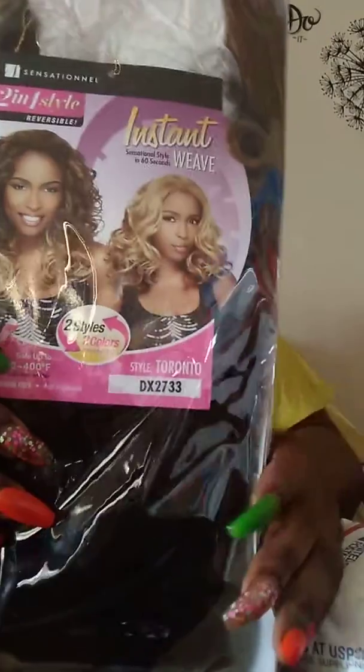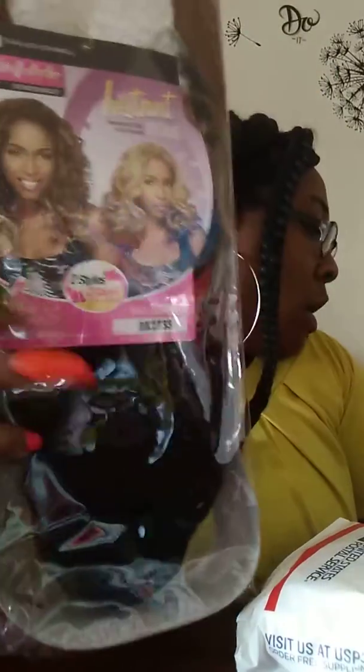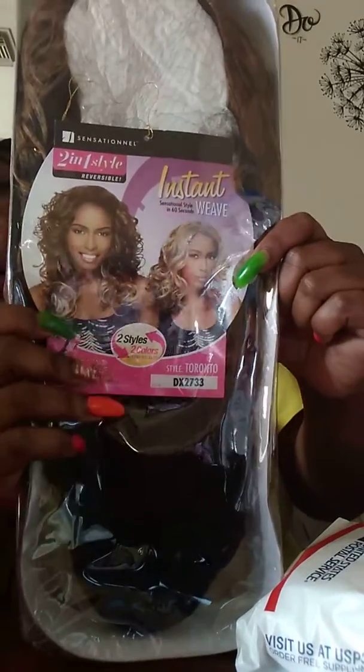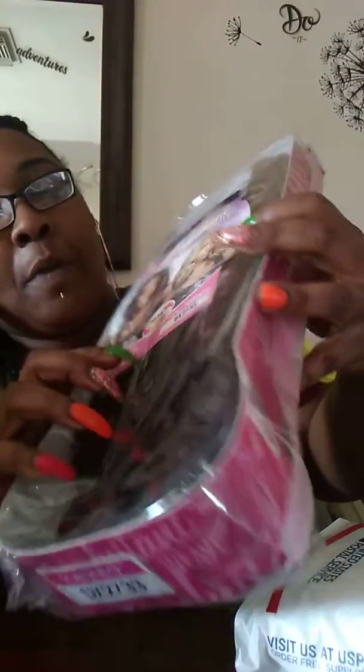Okay. You can get two styles in one. This is by Sensational. And her price was low, too. Her price was real low. I can't remember. They used to send invoices. They sent them through email, though. Yeah, so I get two in one. Like, if I flip her and wear her upside down, like, literally taking the wig, you wear it one way, and then you can flip it and put it on the other way, and she'll turn into another style.